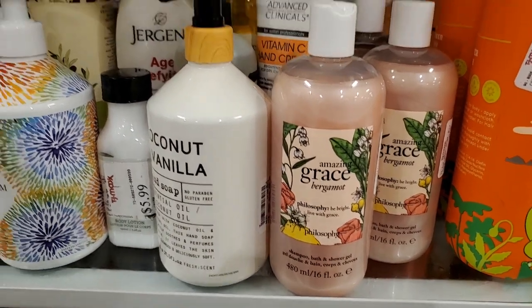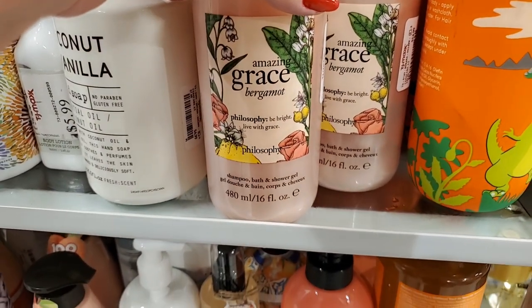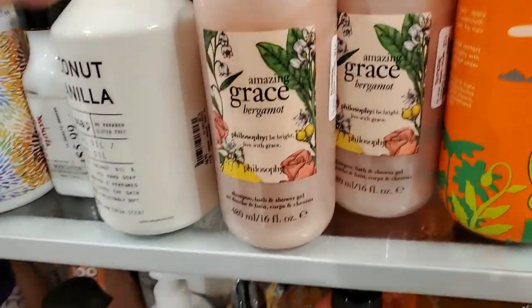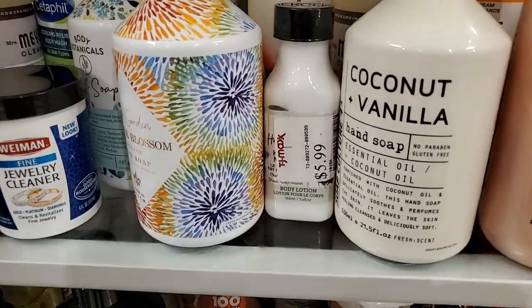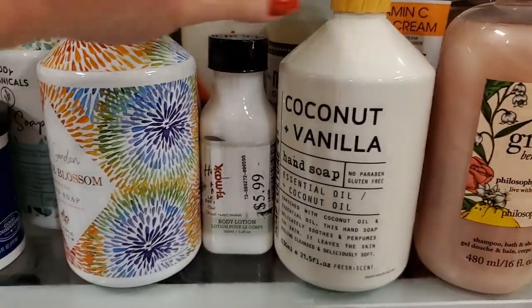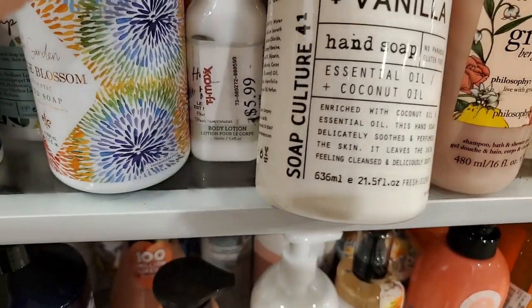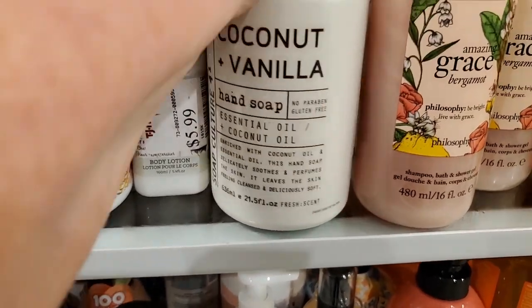Okay, let's look in the self-care. Amazing Grace Bergamot Philosophy. That's $14.99. This vanilla coconut, that sounds really good. I've never used Soap Culture, but it sounds really good. $5.